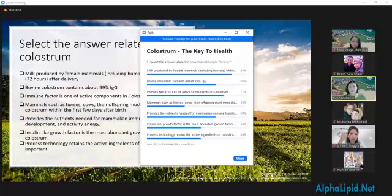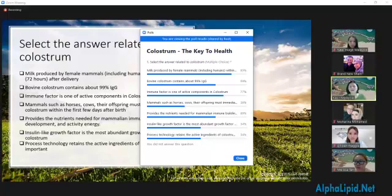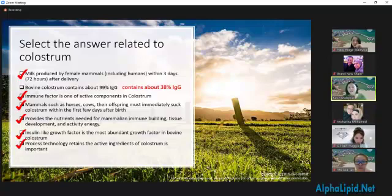Actually, there's no right or wrong answer. The majority is the right answer, though maybe my question was a little bit tricky. Let me end the poll first. Actually, all the answers are correct except that bovine colostrum contains about 99% IgG. It actually contains about 38% IgG. So it seems everyone can still remember what we shared in August.